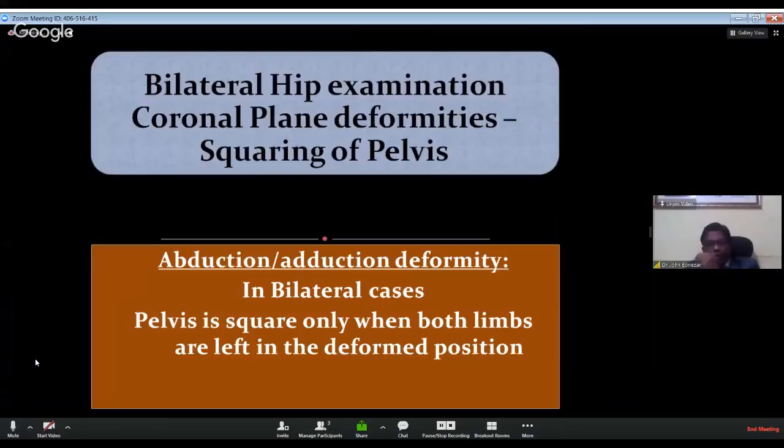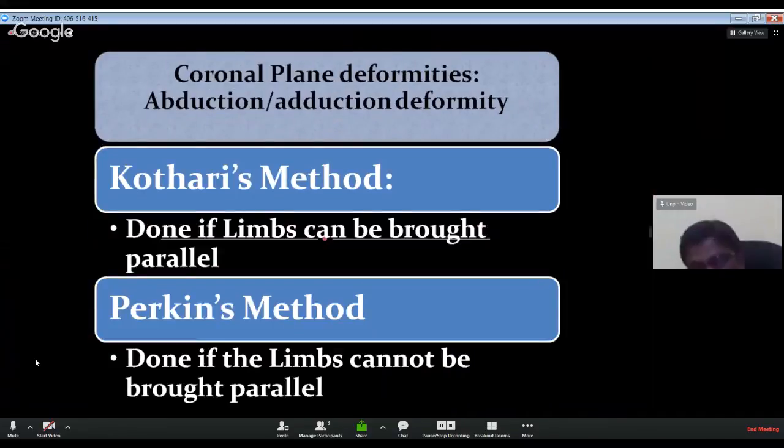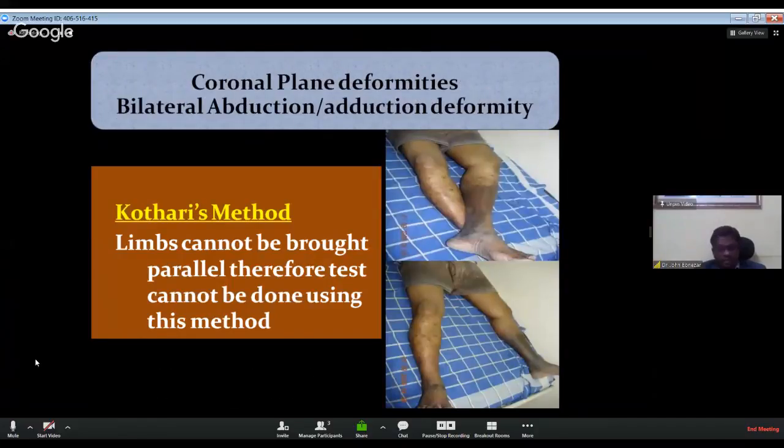Okay, from here. So the squaring of the pelvis and coronal plane deformities. Pelvis is square when both the limbs are left in the deformed position. Portalis method, the alternate method, is done if limbs can be brought parallel. Perkins method is done if the limbs cannot be brought parallel. Now, here the limbs cannot be brought parallel in bilateral hip pathologies. Therefore, this test cannot be done.